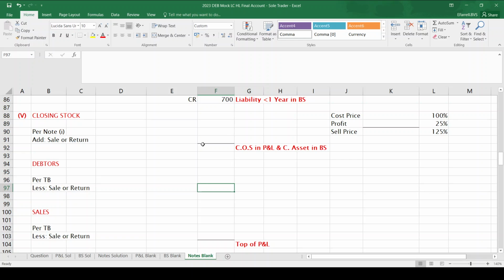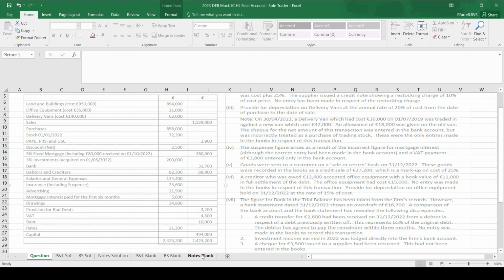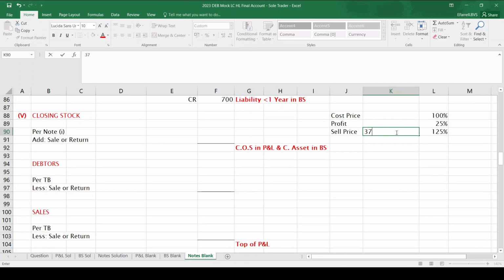Stock is always at cost price, and sales and debtors will be at selling price. So I need to work out the cost price and the selling price. Sometimes you may be given the cost price, sometimes the selling price, so you need to read the question carefully. It's saying that these goods were 37,200, and that's a markup on cost of 25%. So that's the selling price. To get the cost price, I need to divide that by 125 and multiply it by 100, because cost is always 100%. So 29,760.